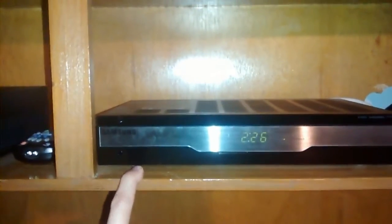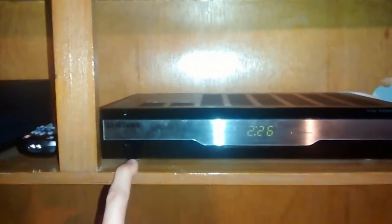My cable provider is also my internet provider. This is from them, just a cable box, a Samsung. I don't really watch much TV, but it's there when I do. Mostly if I watch TV, it's racing. And then it's back to gaming.